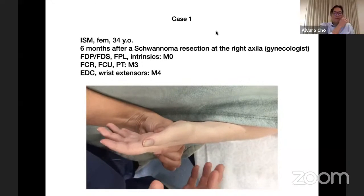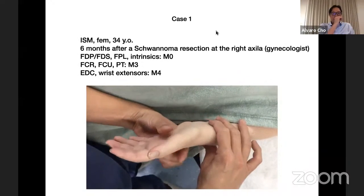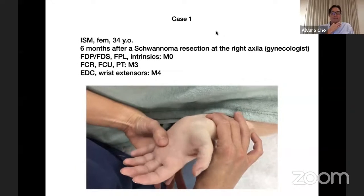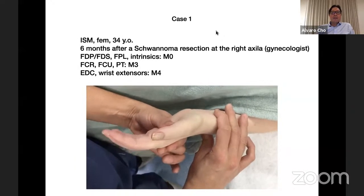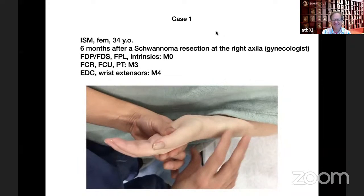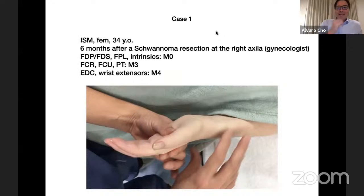So this is a case of a young female, 34 years old. She presented to me 6 months after a schwannoma resection at the right axilla. It was actually performed by a gynecologist who thought it was a lymph node. Even after realizing it was not a lymph node, he decided to resect it. She presented to me with 0 intrinsics, no FDP, FDS, FPL, some weakness of the FCR, FCU, pronator teres, and quite good function of extensors of the wrists and fingers.